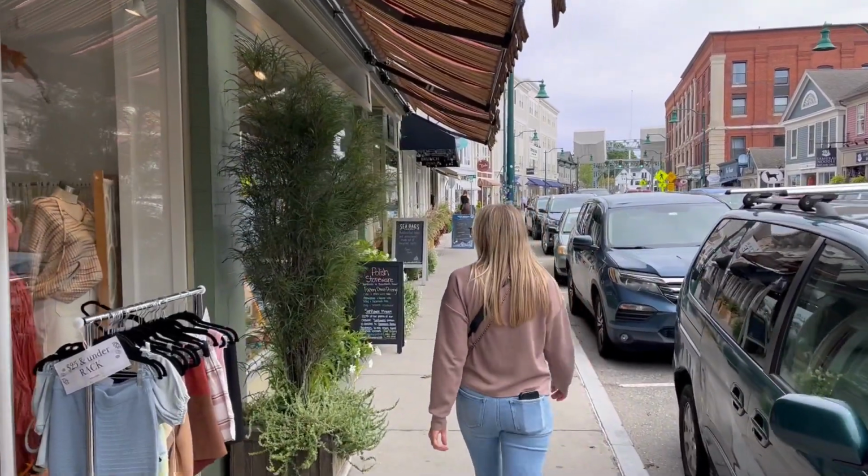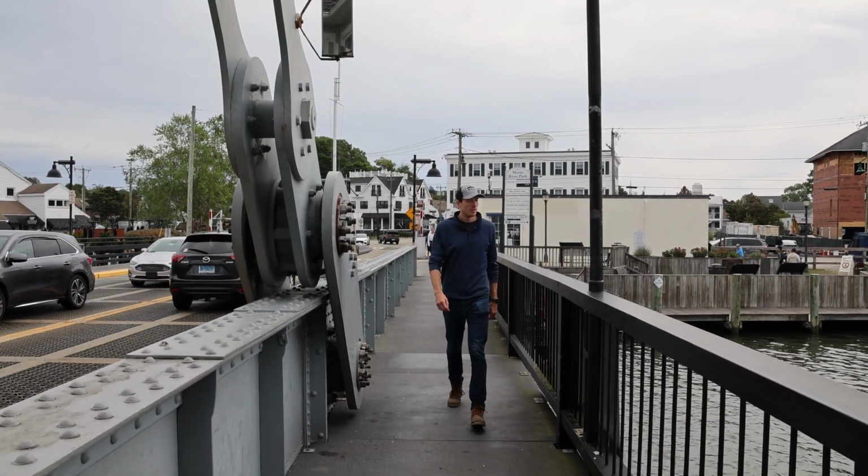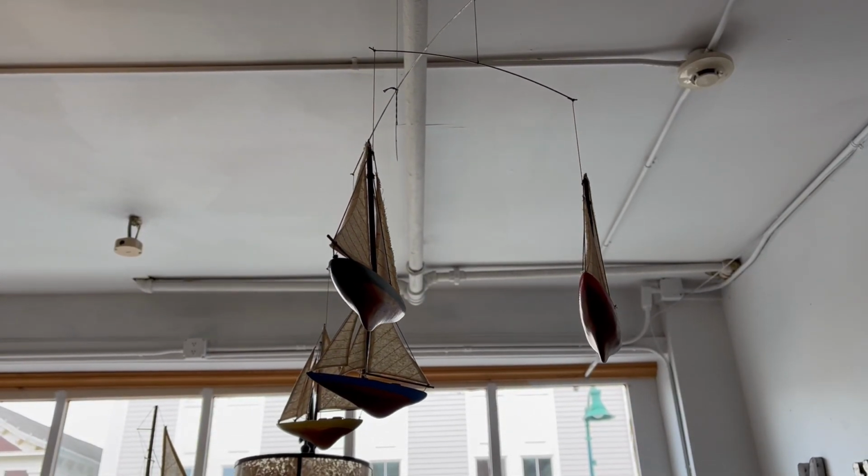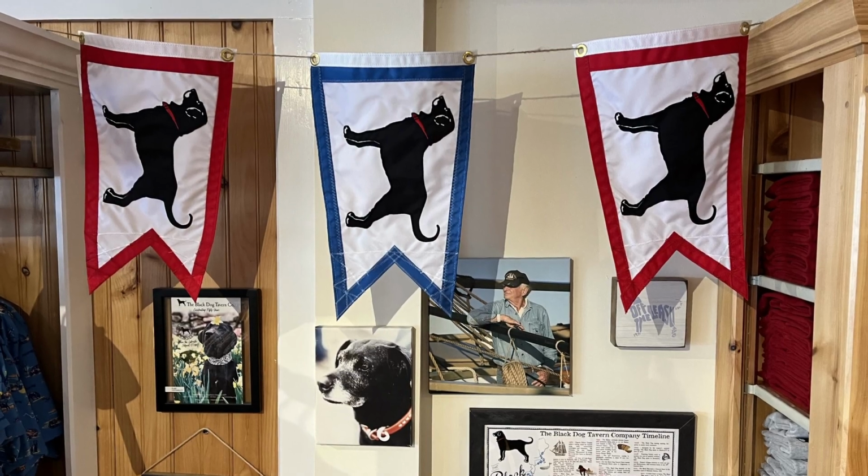Walking through downtown Mystic, of course you have restaurants, you have little gift shops to pop in and out of, the Spice and Tea Exchange, a couple different ice cream shops, some great coffee spots as well. So plan to spend a bit of time and walk through downtown Mystic and poke in some of the shops. Now these candied pecans are delicious.